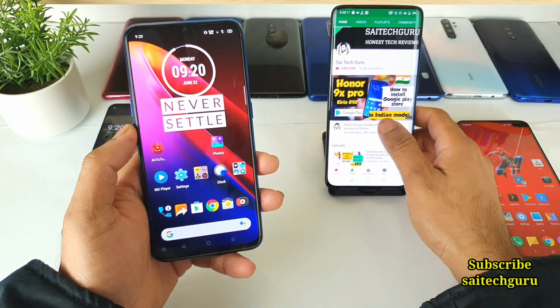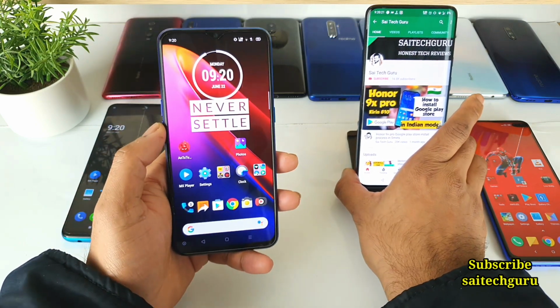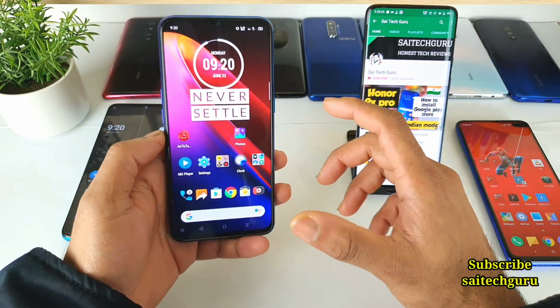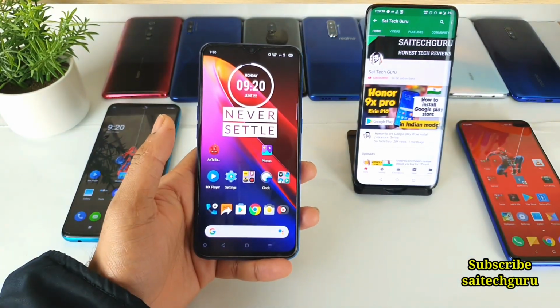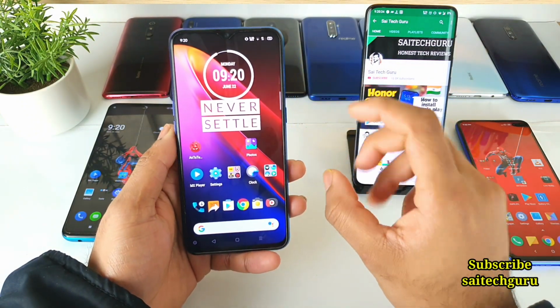So let's get back to the business of the Realme X2 smartphone. The first area I'll be concentrating on is the processor. The Realme X2 has the 730G processor, which is a very good processor for the mid-range segment. This is a powerful one, I can say, at the moment.